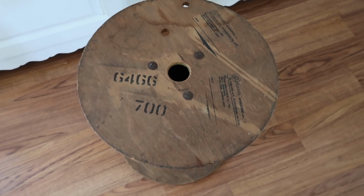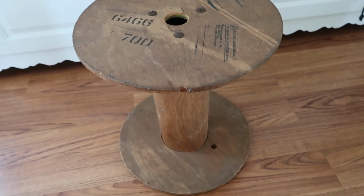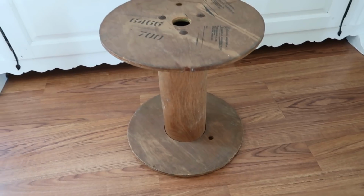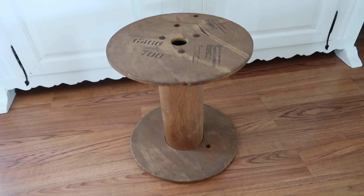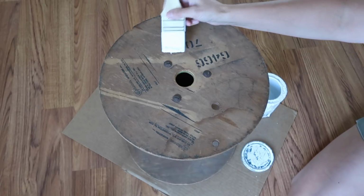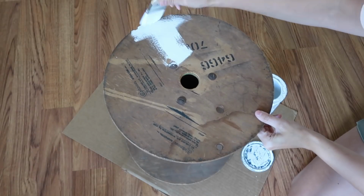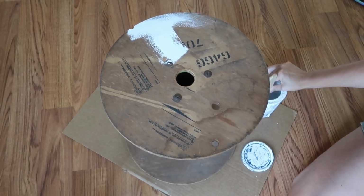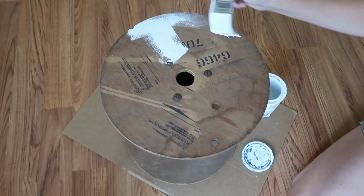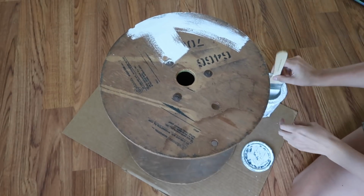So this first DIY is a spool. Normally I think a lot of people can get these from Consumers Energy or your electric company, whoever you go through. We have Consumers. But I found this at a garage sale for only $2. And as much as I love the writing and all the letters and numbers on this, I wanted to paint it white because that is just what I prefer, and I thought it'd go way better with my home decor. I'm kind of starting to go everything white.